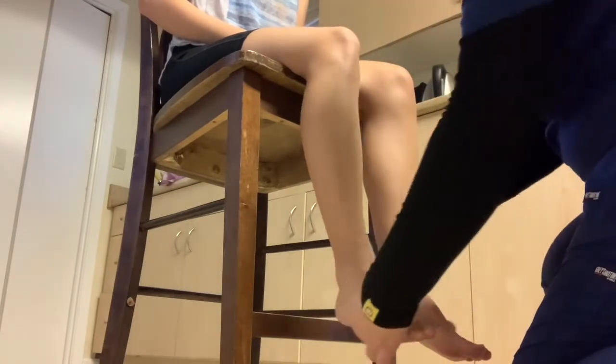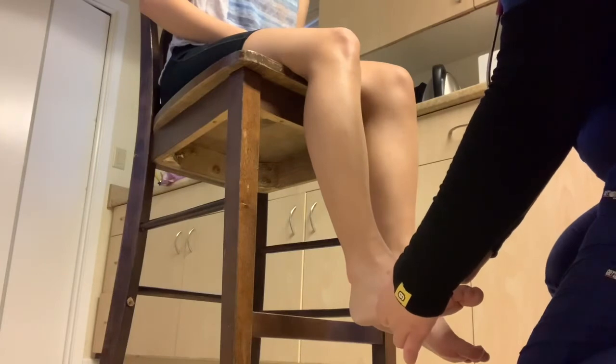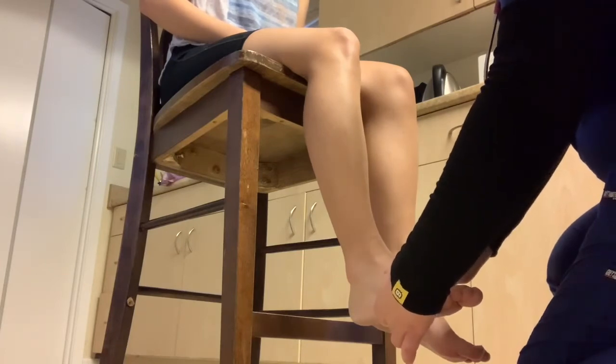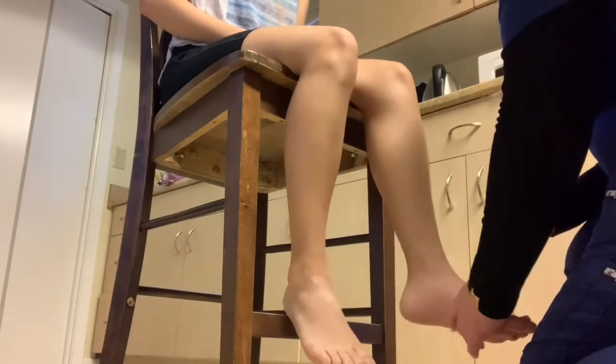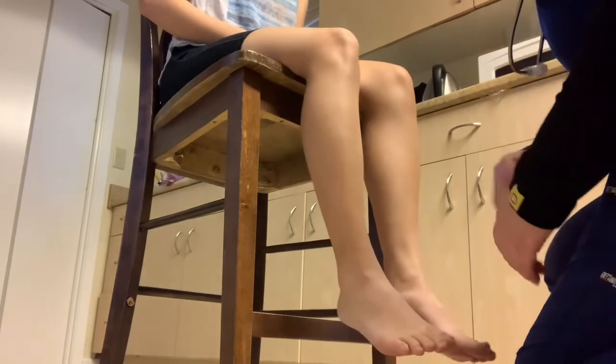Temperature is even throughout. I'm gonna do pedal pulses. So the dorsalis pedis pulse. That is 1+, regular rate and rhythm. And this one is also 1+, regular rate and rhythm.